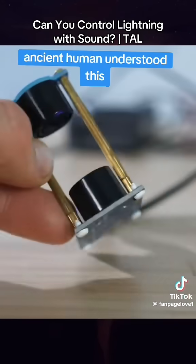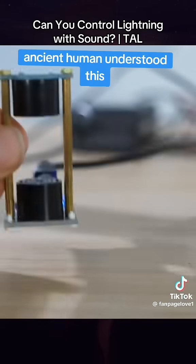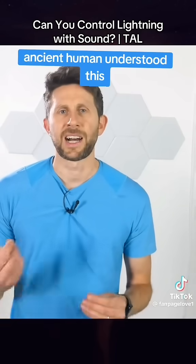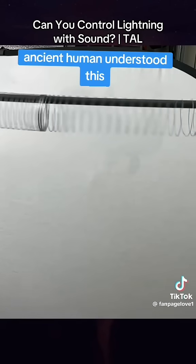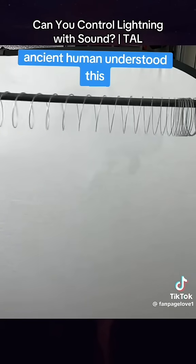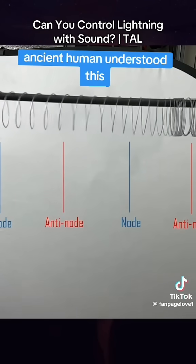You can see the acoustic radiation force in action when I take two ultrasonic transducers like this. I can create a standing sound wave in between these two transducers. This standing wave will have regions of low pressure fluctuations and high pressure fluctuations, kind of like if I were to shake this slinky and get it to resonate. I'll have regions where there's a lot of movement of the slinky and relatively no movement of the slinky. The places where there's no net movement of particles but high pressure fluctuations are called the antinodes, and the places where there's high movement of particles but no pressure fluctuations are called the nodes.